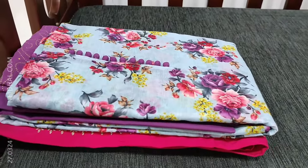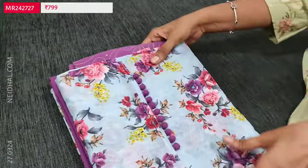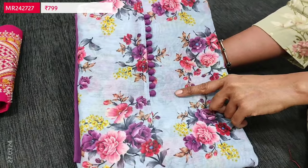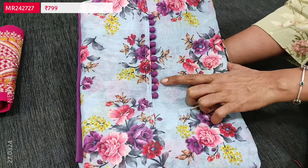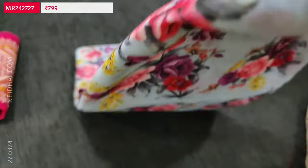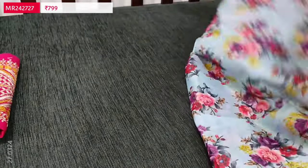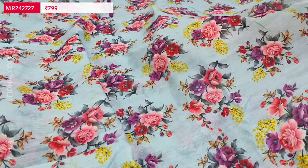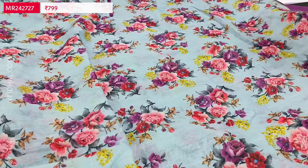Let us see the next design. The fabric is silk cotton. It's a digital printed silk cotton dress material in attractive color combination. The color is bluish gray. It's light bluish gray with pearly buttons and a colorful floral print. Lightweight, fancy silk cotton material. Fabric is thin. Lining is needed. The same kind of floral design comes at the back.